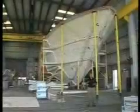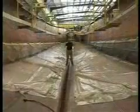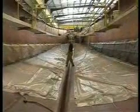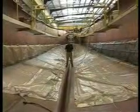This is a 110 mold being vacuum bagged. Now we're going to climb aboard and see the process. Come on, let's go. This will make the boat lighter and stronger. And as you can see, from stern to bow, the entire inside of this boat is being readied for vacuum bagging.